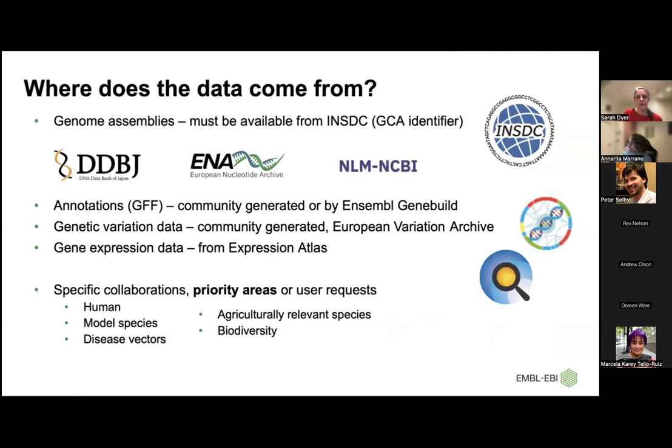And so in terms of where the data comes from that we host, we have one strict rule that all of the genome assemblies that we bring in must be available from the INSDC, so the International Nucleotide Sequencing Data Consortium. So this is the big three of the DDBJ in Japan, ENA based at EMBL-EBI, and NCBI. So those sequence archives.